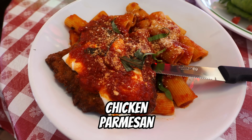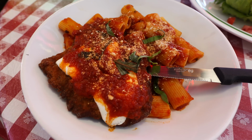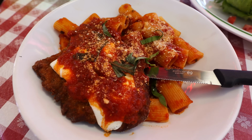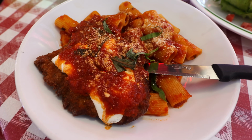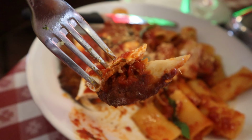Oh, one of my favorites. First time trying a chicken parmesan in New York City. What a moment. So it's oven-baked breaded chicken cutlet with tomato sauce, fresh mozzarella, and grated cheese. The pasta is the same as the one in the meatball, so no surprise there, but I don't mind eating it in this one too. And now it's time to dig into that chicken, the moment I've been waiting for.